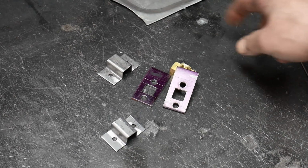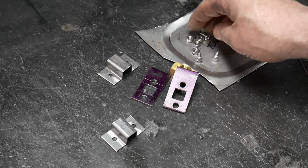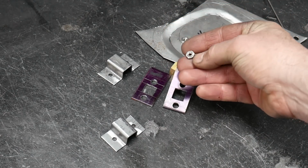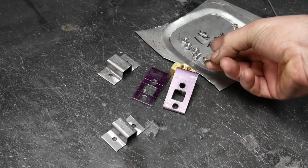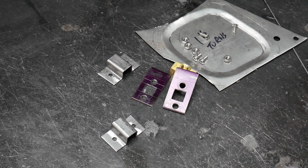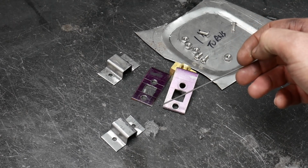Now I'm using stainless steel fasteners, right, on all of this stuff. So here's the stainless steel weld nuts. Again, they're little nuts. They've got a little registration dimple on them. So those are super handy. And then these are just little button machine screws. These are M4s.